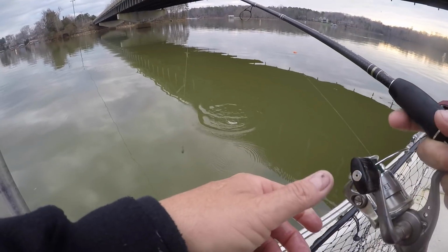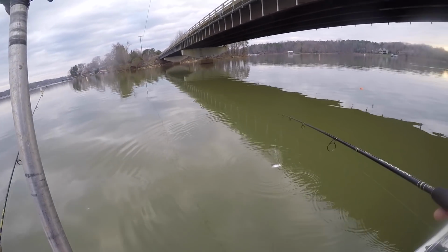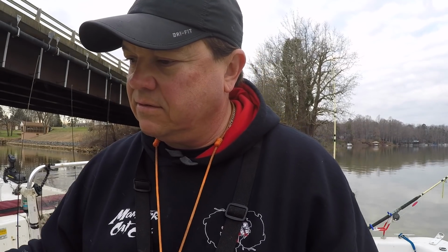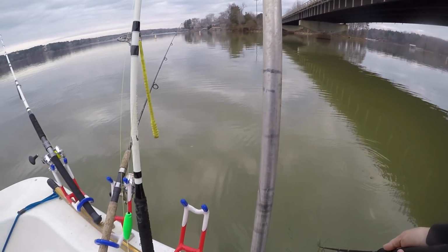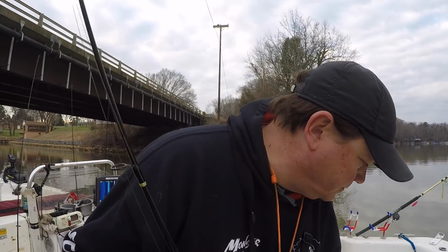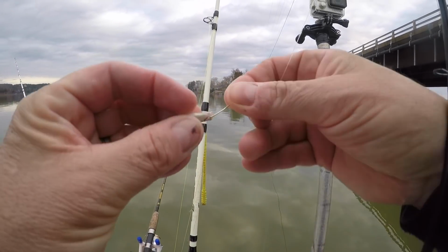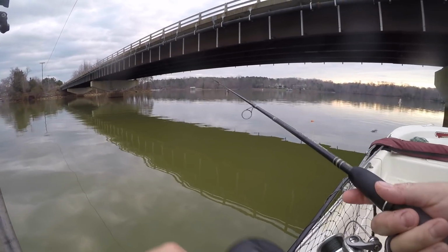Big truck, big crappie. Okay, he's not a big crappie. Actually got away right there at the boat. Dive, dummy. Dive. Trying to get him to go down. There he goes. All right, last bait. A lonely little minnow. See if we can get one more. One more cast, as Shaw Grigsby used to say on his show. One more cast.